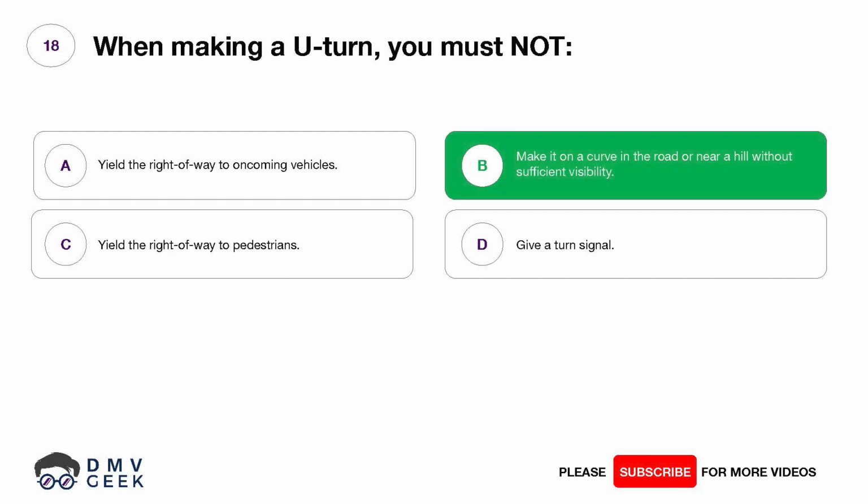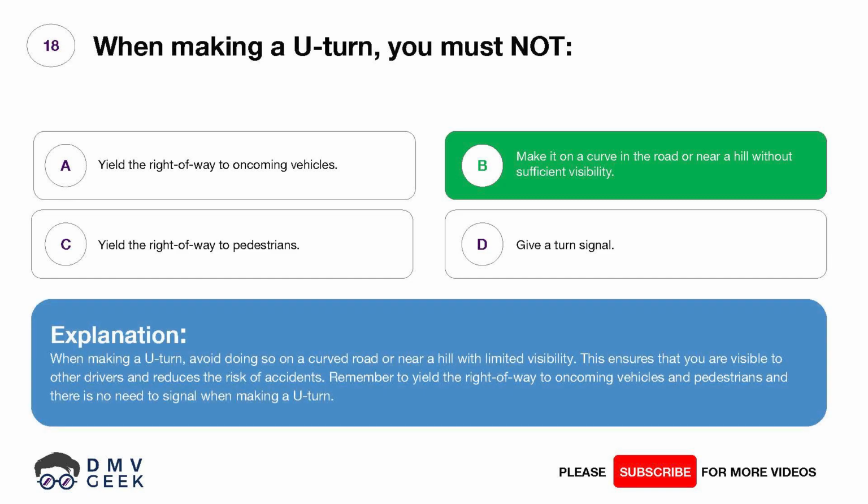The answer is B. When making a U-turn, avoid doing so on a curved road or near a hill with limited visibility. This ensures that you are visible to other drivers and reduces the risk of accidents. Remember to yield the right-of-way to oncoming vehicles and pedestrians, and there is no need to signal when making a U-turn.